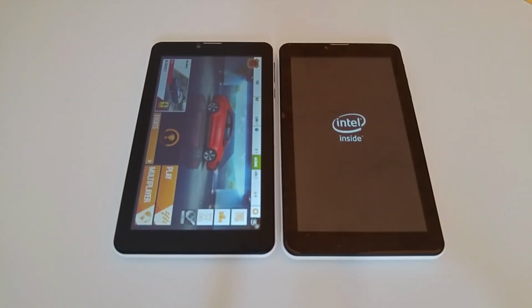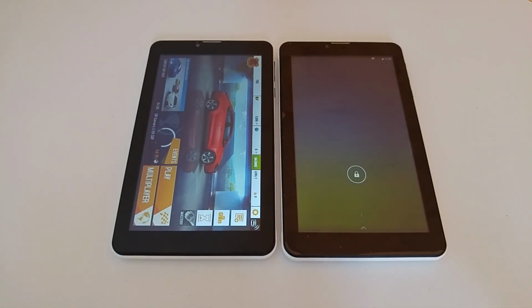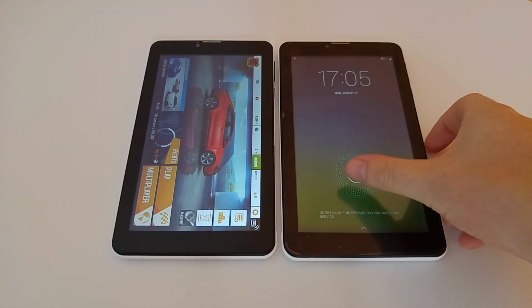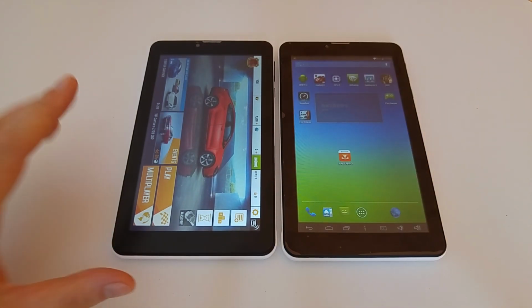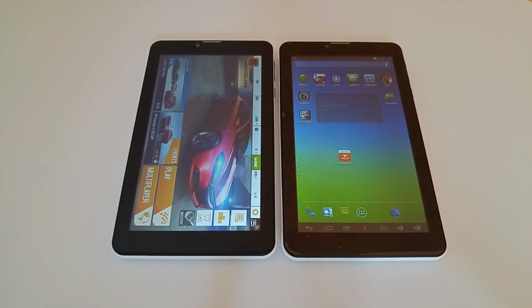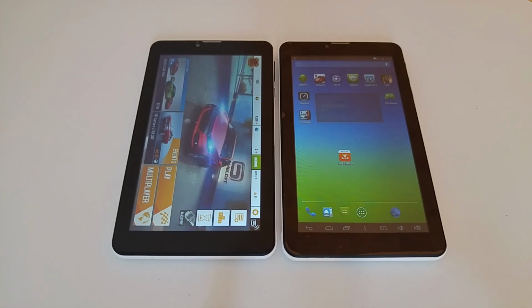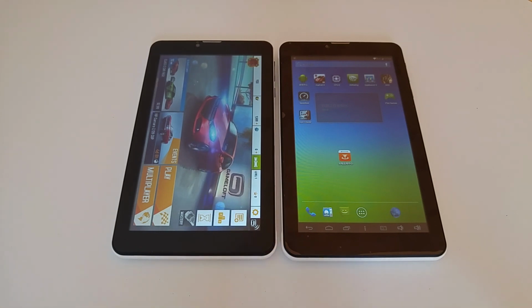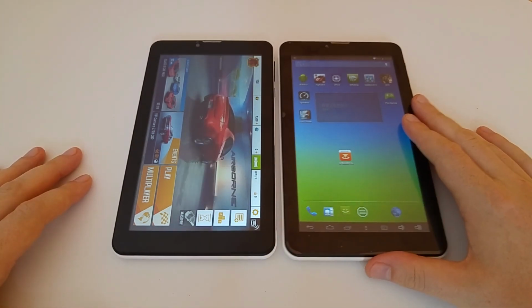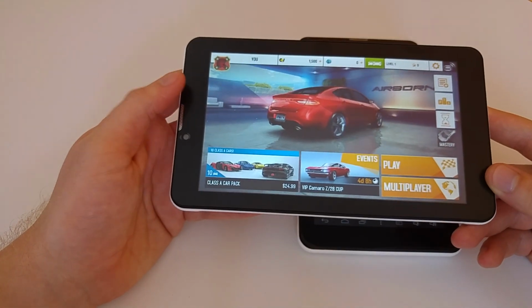Overall, which one would I take if I was going to buy one of these tablets as a gift maybe, or just for myself, personal use as a little second tablet? Well, definitely I would be going for the Chuwi Vi7 here, because it's just overall faster. It has the Android 5 ROM on it, and the only reason I would go for the Teclast X70 would be because I would need the dual SIMs. That's the only reason. If I needed to run 2 SIMs in a tablet at the same time, then I'd have to get this one here. But overall, this is the winner definitely, if I was going to choose between them.